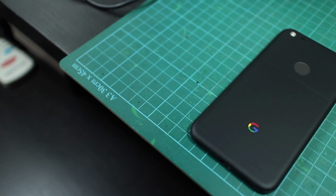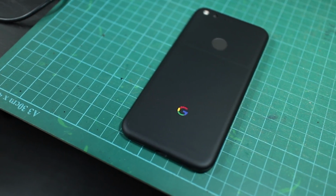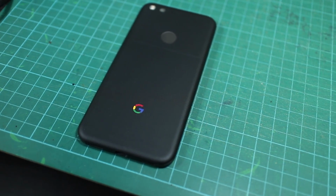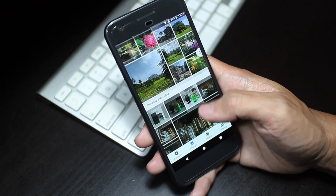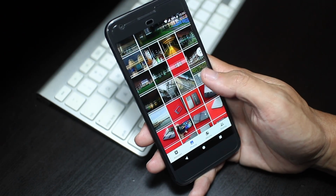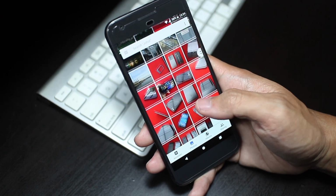So would I still recommend buying a Pixel today? Definitely, if it's cheap enough and you're willing to live with some of its quirks. Not to mention that you get unlimited original resolution photos and videos backed up to Google Photos when you're using the Google Pixel. As someone who swears by Google Photos, this makes it even more worth it.